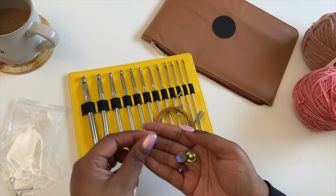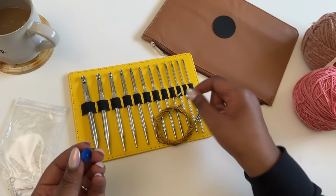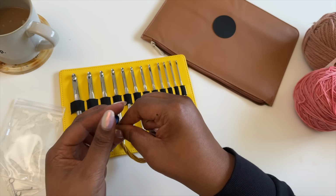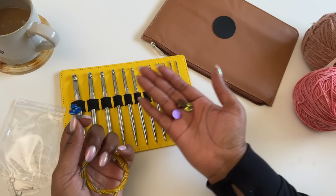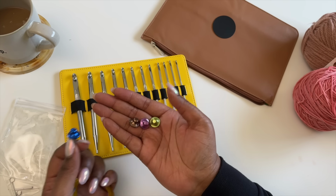All right, what are these little things? Oh, stoppers. Great. Oh, that's a fun little look for the stopper. How stinking cute. Okay, I wasn't expecting style as well, so kudos to them. Now, they don't exactly match the set, but they are these nice, brightly colored metallic type stoppers.